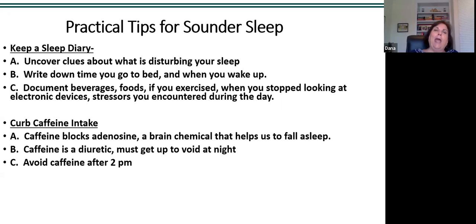You want to curb caffeine intake. Caffeine blocks adenosine, which is a brain chemical that helps us to fall asleep. Caffeine is also a diuretic that makes you urinate a lot during the night. You want to avoid caffeine after 2 p.m. You can even switch to decaffeinated coffee.